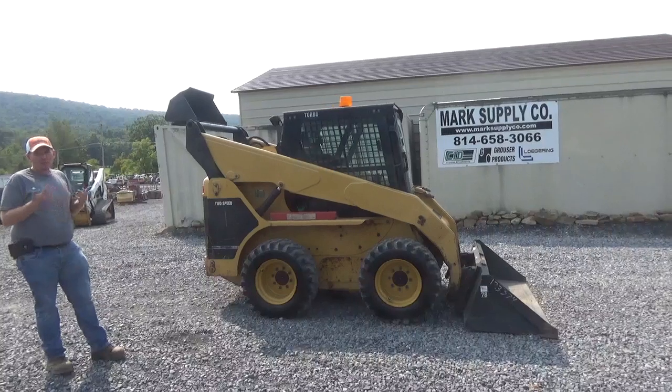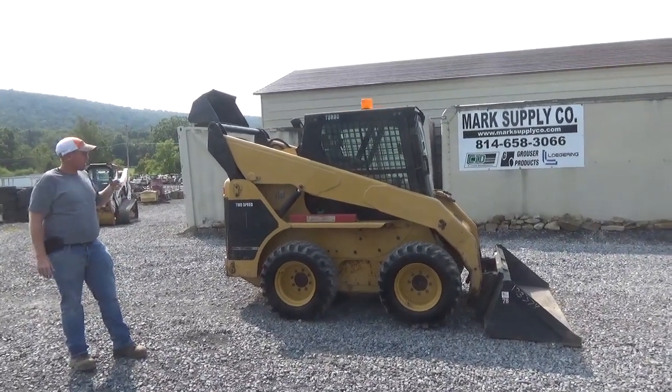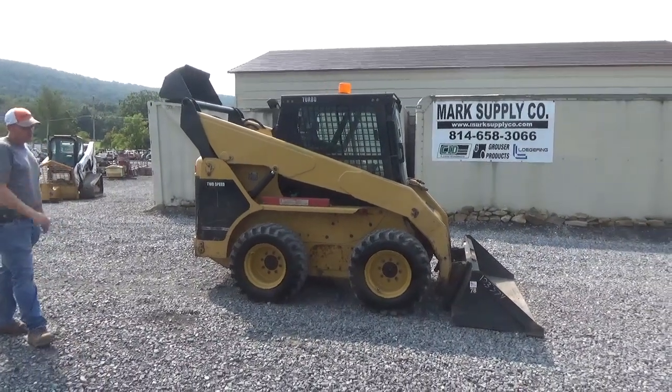I'm selling it that way. I'm not hiding anything. Everything else works. Two-speed, park brake, everything there works. It is just that auxiliary control.